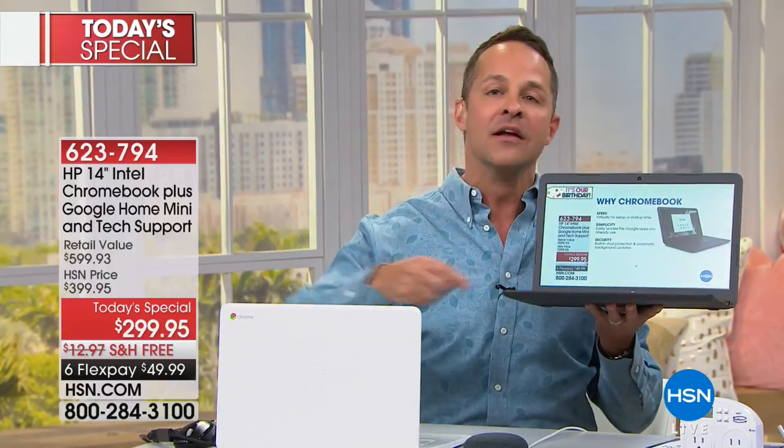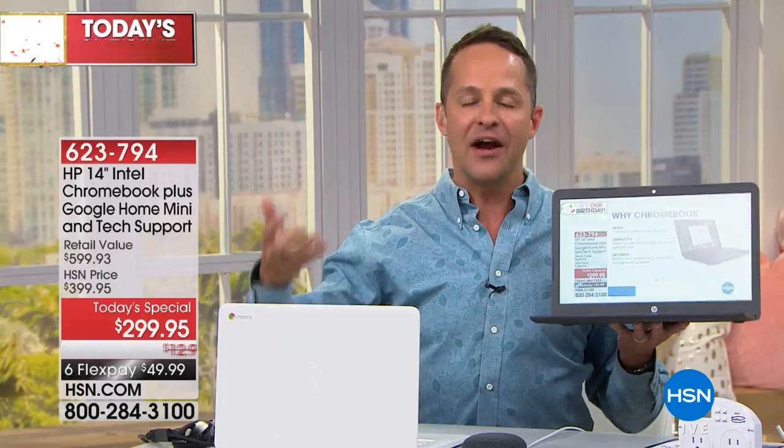And then security. So incredibly secure because you can't catch a virus on this. This doesn't even execute the type of files that viruses need to be able to live and to spread and all that kind of thing. So it's a safe computing experience as well.